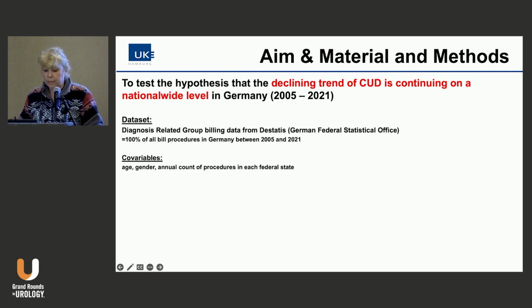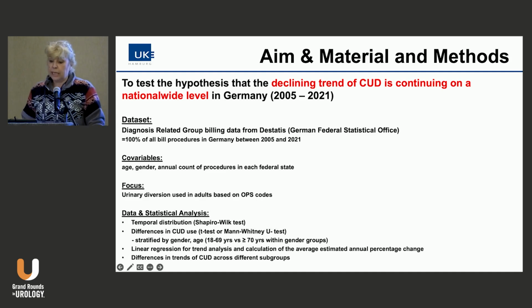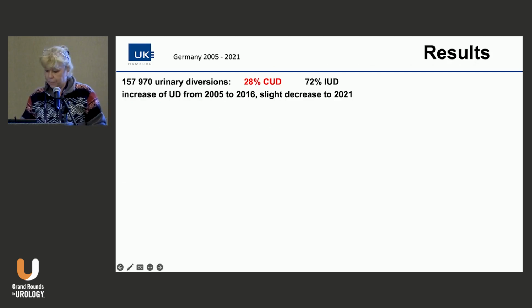As core variables, we investigated age, gender, and annual count of procedures in each federal state. Our focus was on urinary diversion used in adults based on the OPS codes. And here you can see what we used for data and statistical analysis.